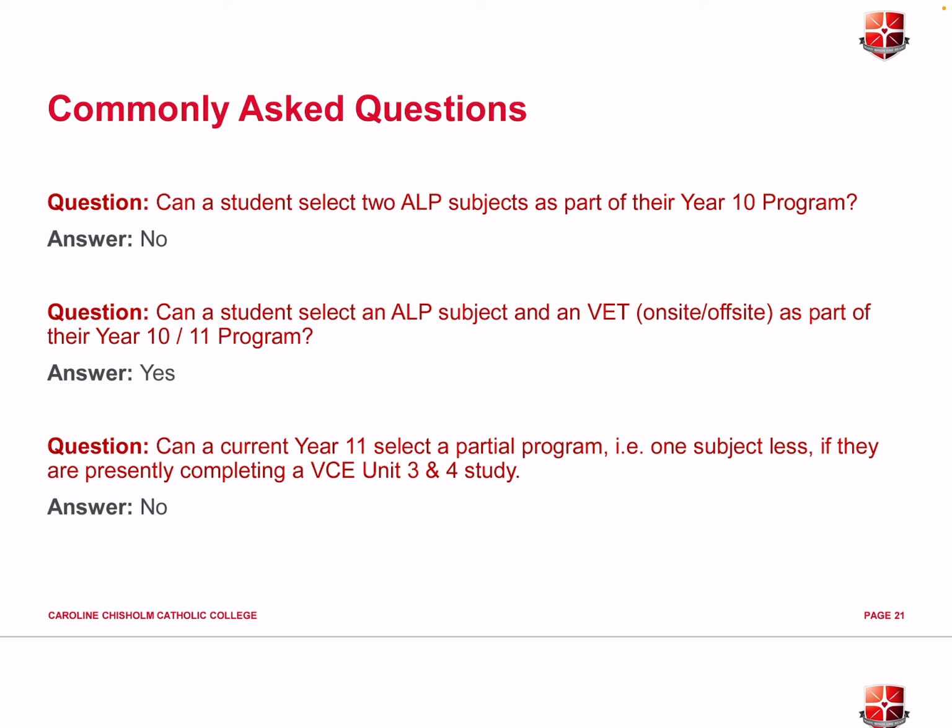Can a student select an ALP subject and a VET on-site course as part of their Year 10 program? This they are able to do. The VET course is really focused towards those students who want to focus on a specific industry or field, and we're going to support them in those endeavors. However, if the student is capable of completing an ALP, then that's a bonus, and we keep on supporting them. But they can select an ALP and a VET, and we can allow both.